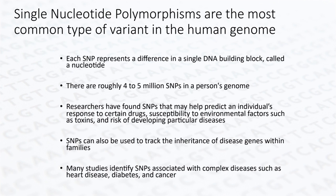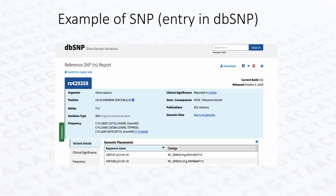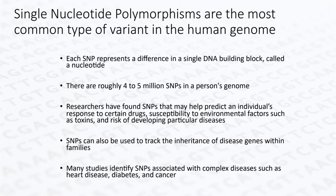So here is an example of a SNP, which is a single nucleotide polymorphism. A SNP is a change of one letter. So if you have a T in that position, then it becomes an A, or you may have a C and it becomes a G. That's a SNP. There are around 4 to 5 million SNPs in a person's genome, but that varies because, for instance, we know that African populations are more diverse, and I have found that they tend to have around 7 million.